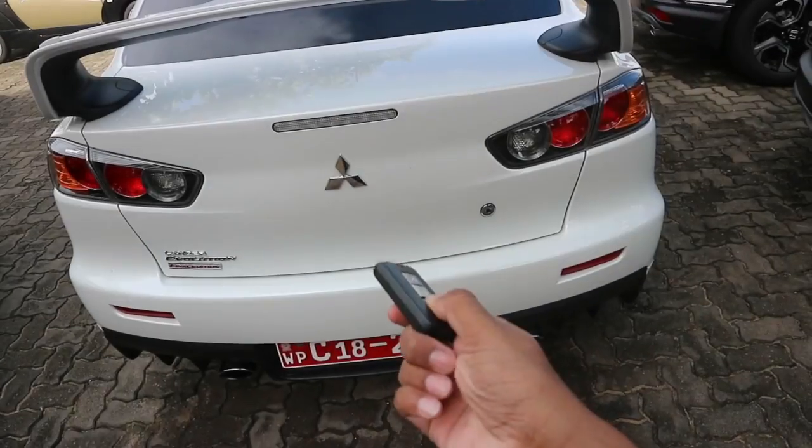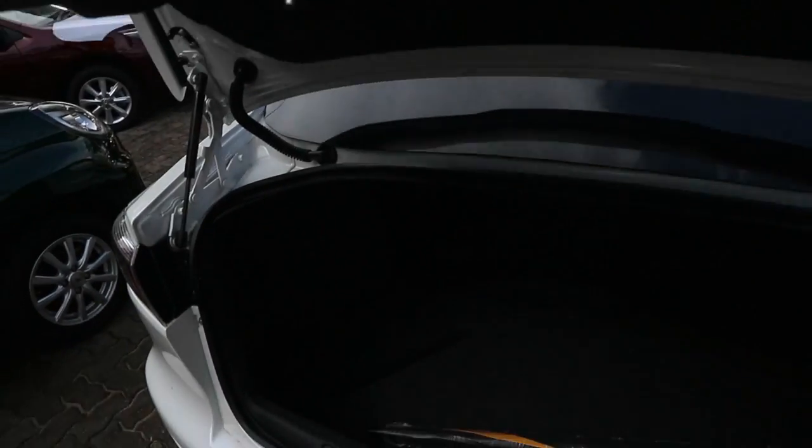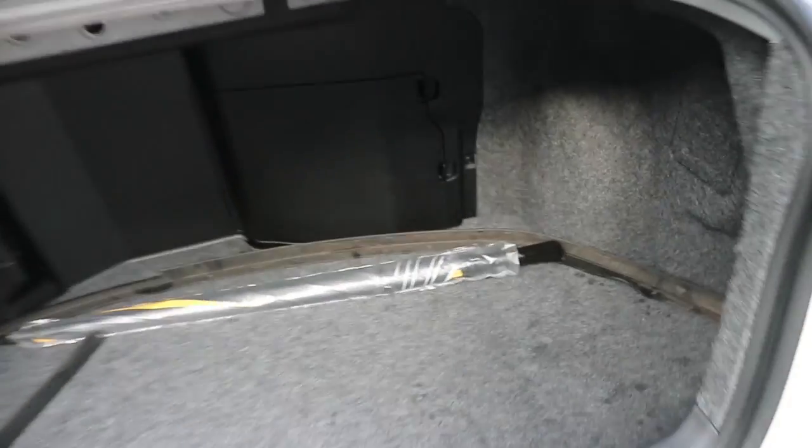Off with the trunk. It is relatively small. And here we have our jack tools and everything. In here, of course, we have our batteries and everything.